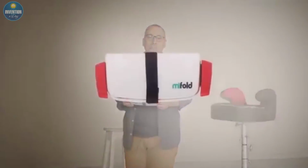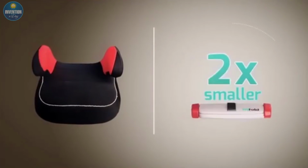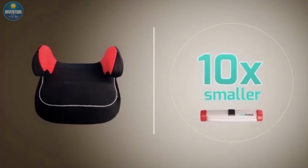This is a regular car booster seat, and this is MyFold. MyFold is the most advanced, compact and portable booster seat in the world. It's more than 10 times smaller than a regular booster, and it's just as safe.